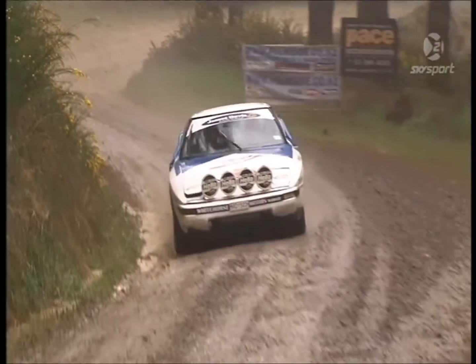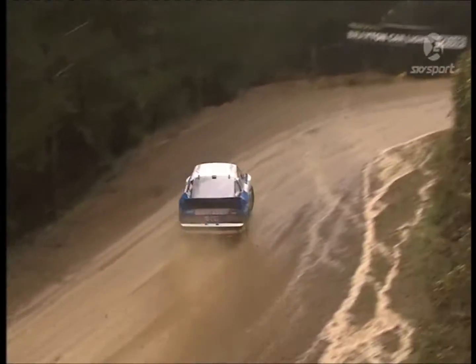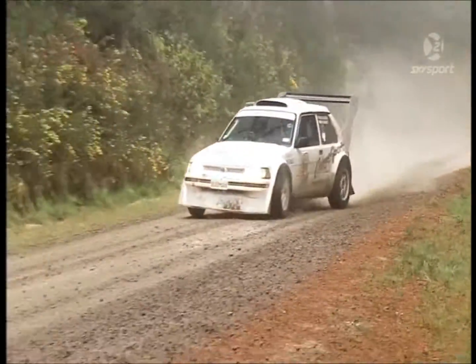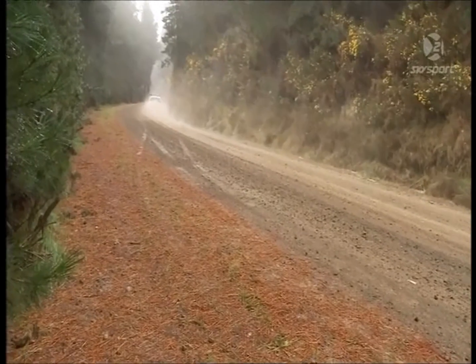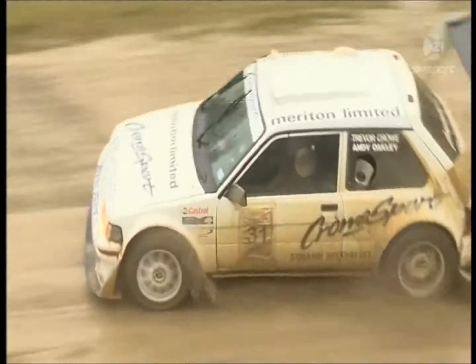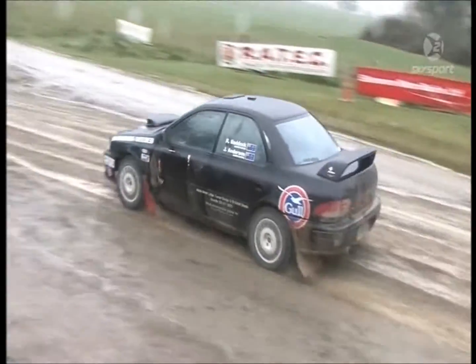Murray did advance to the top 16 in his RX-7. In fact, he was 10th fastest. Just 2 of the two-wheel drive cars made the top 16. The other was Trevor Crowe. He put his V8-powered Justy through to the next round with a stunning 7th fastest. Richard Paddock was just ahead in his Subaru.